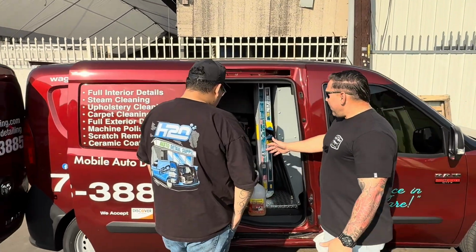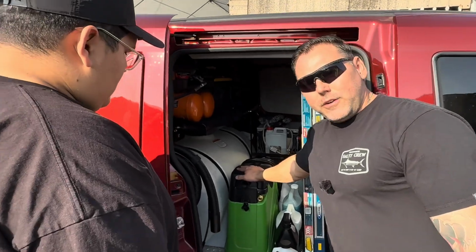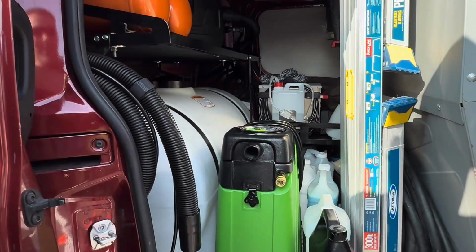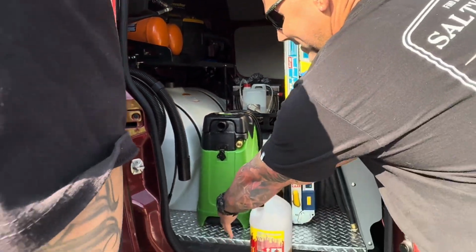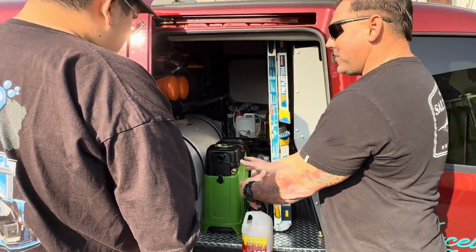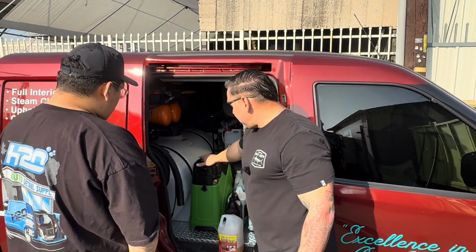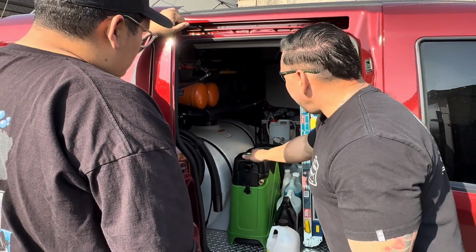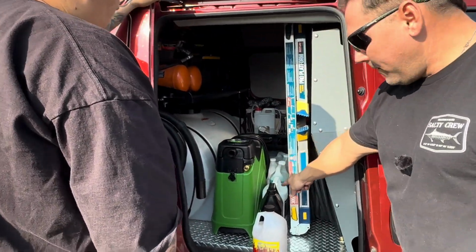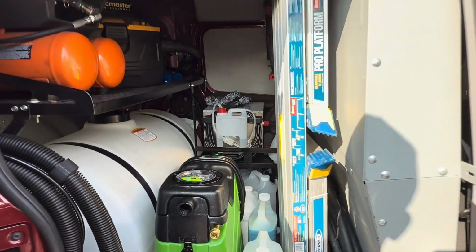But the other option is, now that I'm working with this small extractor, I have so much extra room. Before I had a Mytee with a base there, and the Mytee just lived there. That was the whole end of the show. There was really not much to do here. But now I have a small spotter, and I can just slide it in and out. And I was thinking about, you see all the gallons here? There's 1, 2, 3, 4, 5, 6. There's a bunch of gallons.